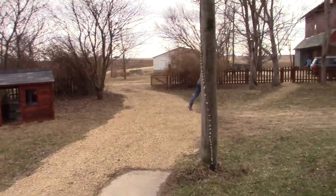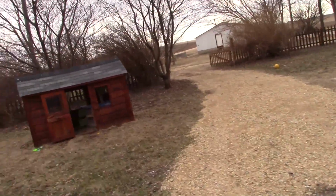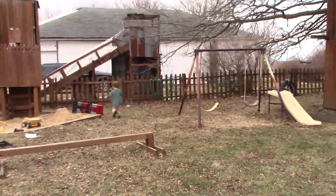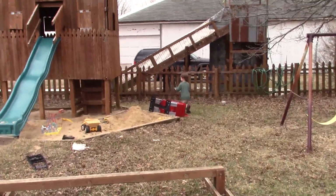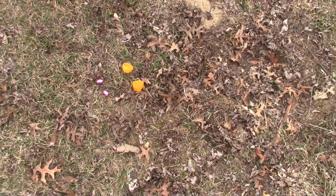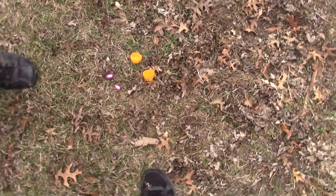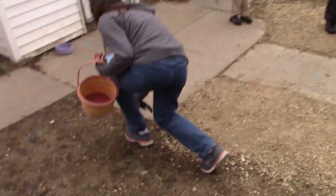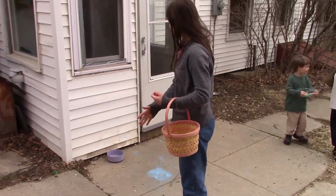Ow! Lynn just went over there. Let's see. Oh yeah, I knew it. She did not notice the green. Oh, he found one. You could tell by his scream. Guess this is partially found. Who did this? Oh! There are 25 eggs. Oh, the glove one was finally found.